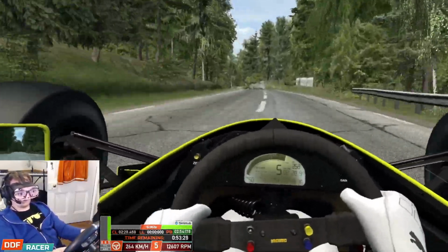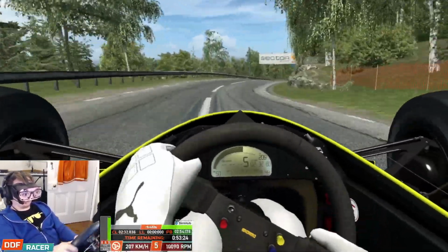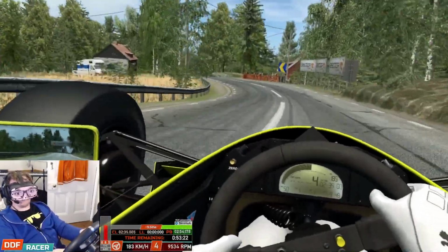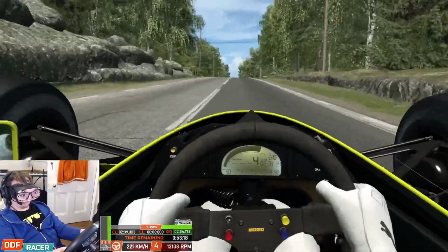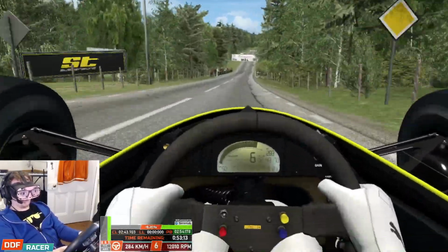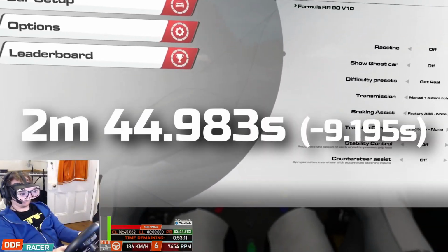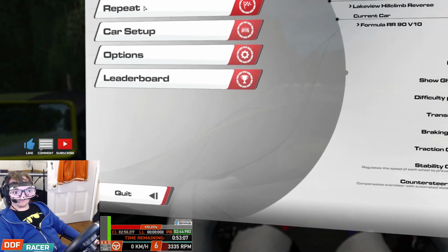That's such a nice little chicane section, that. I love that. Oh, bit of a tap on the barrier on the outside there. 4th gear does it nicely. Oh, wow, another tap on the barrier. We're losing a bit of time. We're almost 10 seconds up. And this is the final run to the line. Okay, here we go. What have we got? 2 minutes 44.9. Okay, that's another 10 seconds off the time.